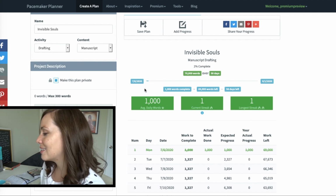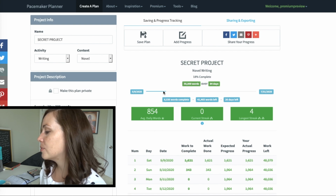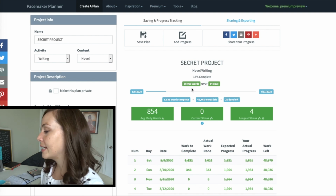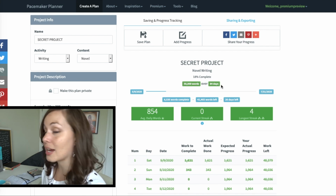But I really like, it's not gonna show here as well, so let me jump over to this novel again. It shows me how far I've come. It says it's exactly 18%, and I did just 50K for this over, I think it was, oh yeah, it's exactly 84 days.